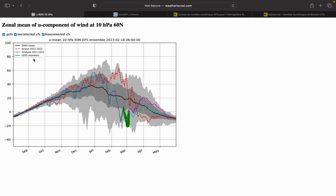And then right at the end, again, we'll be looking at the GFS this time, for their forecast for the temperature at 10 hPa over the North Pole and the Arctic. So quite a bit coming up for you.